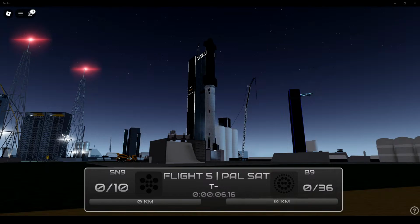Ship engine chill has been completed. Engine chill completed on the ship, forward and booster. Fueling valve shut off. No fuel can come in, but the ground pressurization valve will be open until basically liftoff. Final chilling of the booster engines. How much is left for the booster chilling? Booster chill will be finished at 2 minutes.